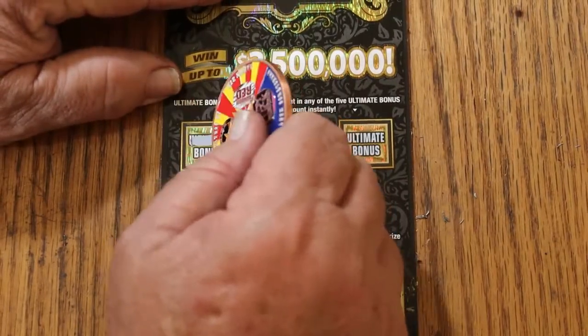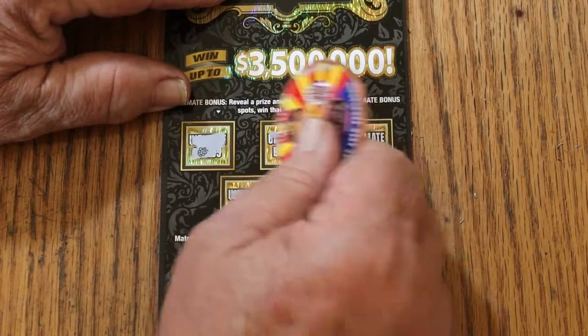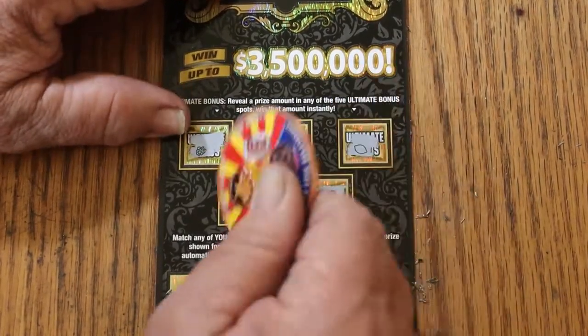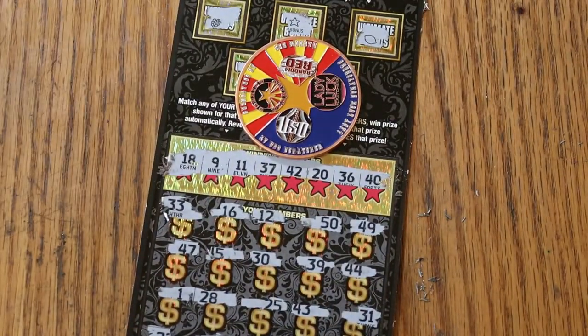Bonuses. Nope. Nope. Nope. No. And no. Well, there you have it, folks. New ticket, new 30. I will give this a much harder hit sometime in the next few weeks.